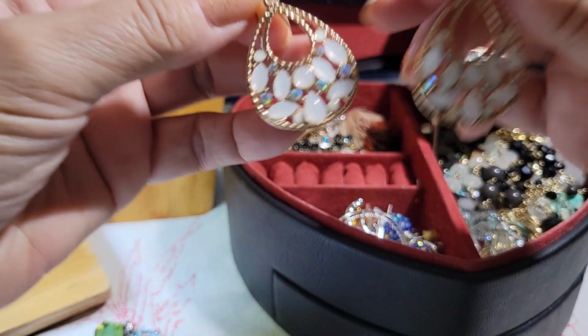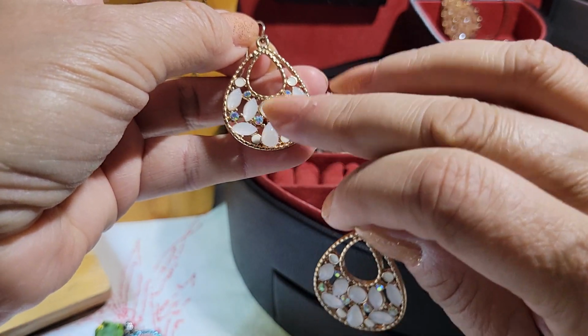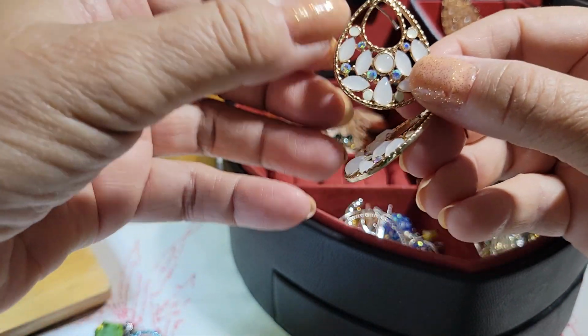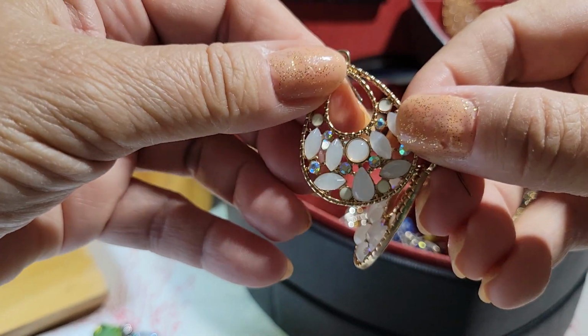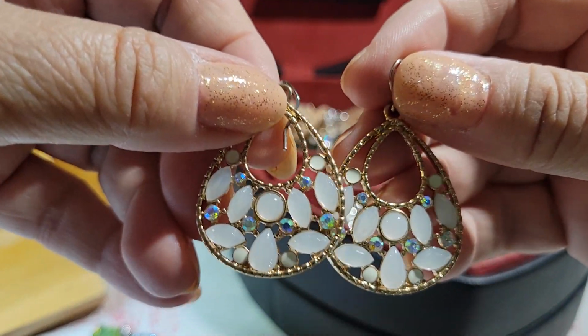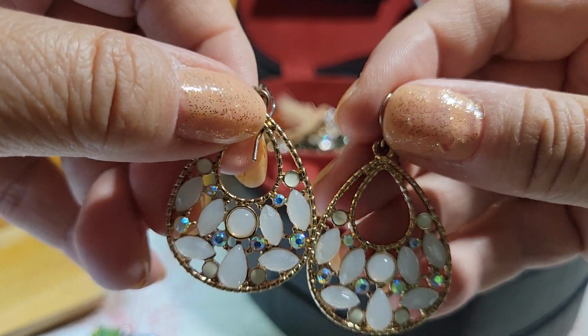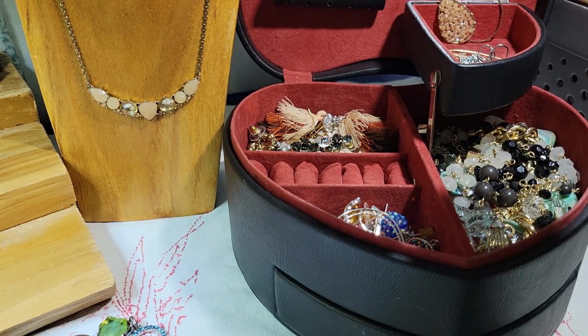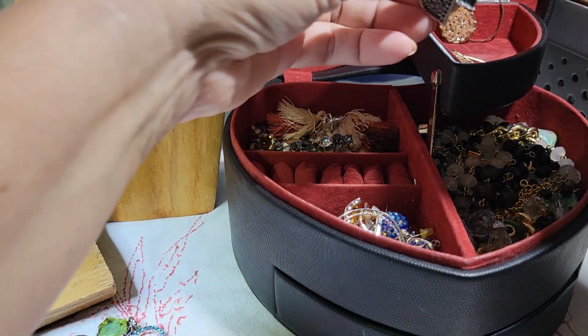Yeah, gold tone. And this, is that glass or acrylic? Those might be glass and rhinestones, like AB Aurora Borealis rhinestones with kind of this white opaly looking milk glass. Those are in really nice condition.